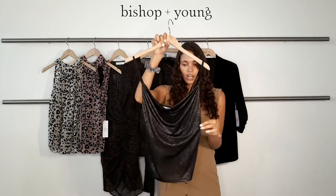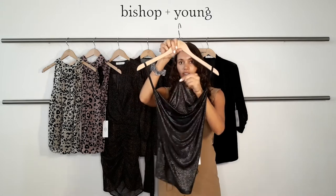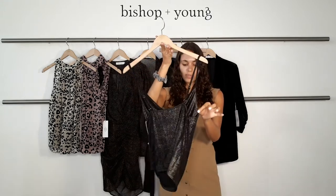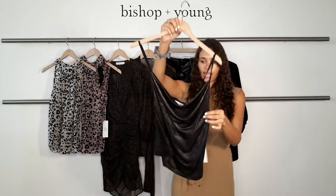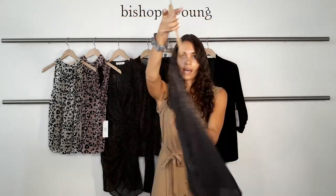Here we have our little Audrina cowl neck cami, and it has that built-in shelf lining with the adjustable strap. Here it's in the metallic print. It's a black base with a little bit of gold metallic throughout.